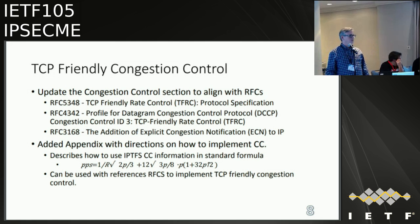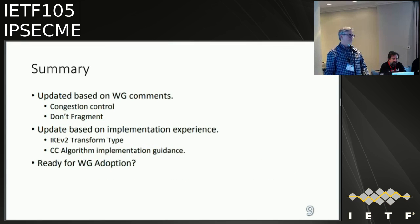So what the addition to the draft basically was, to go through and align the language with the existing RFCs that are there. And then we added an appendix which specifically says, here's the data that's in the congestion control packet header, plug it into this formula, and you get packets per second out that you should be sending. So that's the summary of the changes. We updated the work based on the working group comments. The congestion control, don't fragment, and then on implementation experience, we moved to the transform type, and also the algorithm. We added the guidance because we thought it would be important to let everybody know how to do it. And so we're wondering if we could do working group adoption.